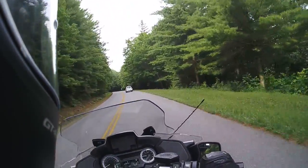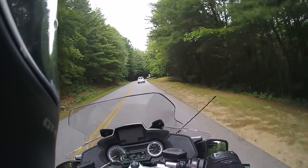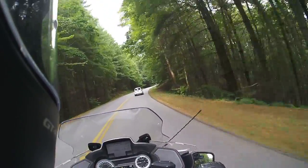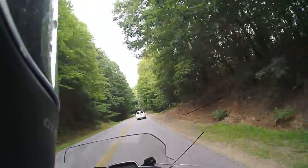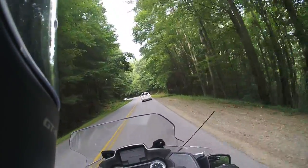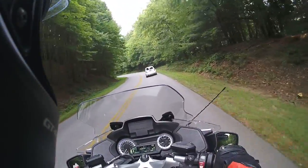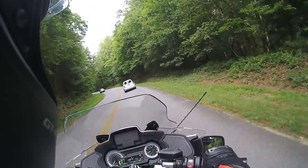All these big RTs are already set up for the trunk, where you can snap it down and it fits right on with no brackets, just quick on and off, like the saddlebags. That puts a few days of luggage with you for you and your passenger. If you pack kind of light, I'm sure you might be able to fit enough for two people in just the saddlebags alone. But yeah, this thing is just a wonderful bike.